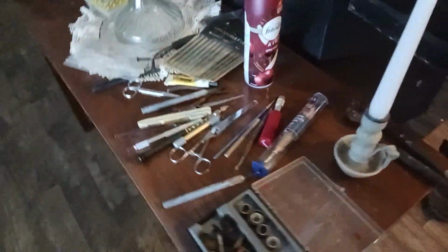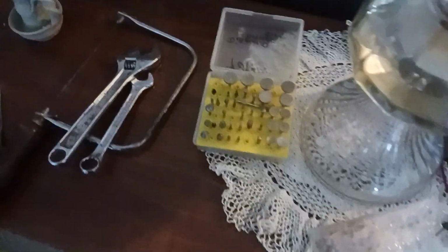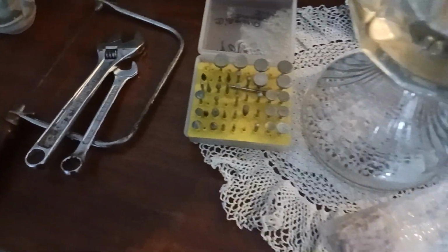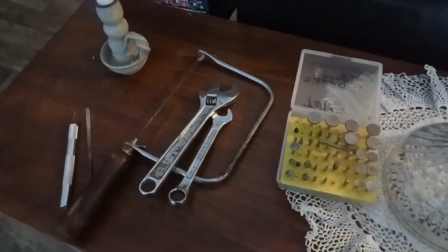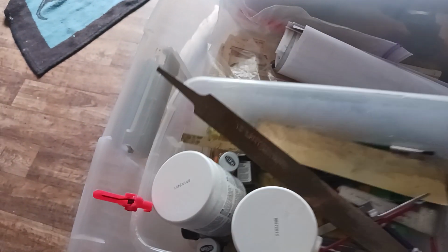I've got tons of tools. I got tons of beautiful little hand tools. I've got a bunch of diamond bits to go in the Dremel tool, miniature saws and everything. And I got a whole tote full of little parts, little figurines, and more tools. There's other boat kits in there and everything, little small kits.